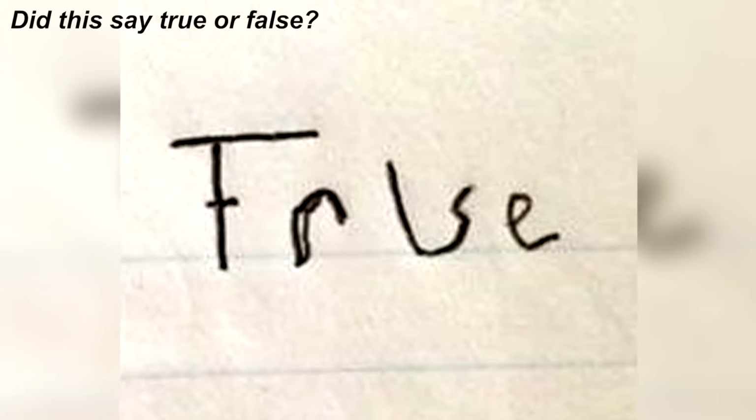So does this say true or does it say false? I can see both words, but let me know what you guys think and then we'll compare our answers.